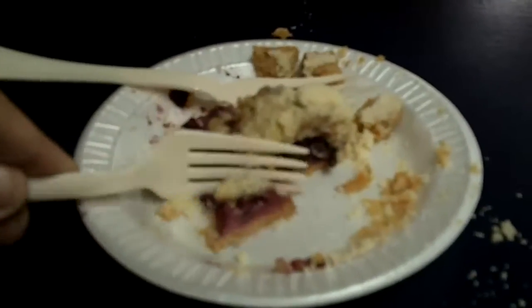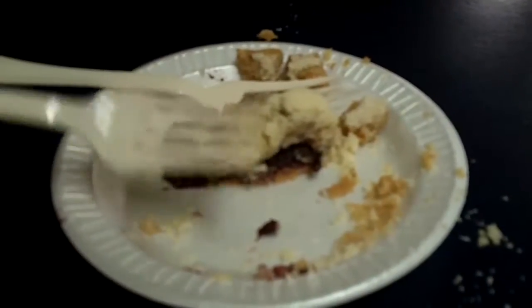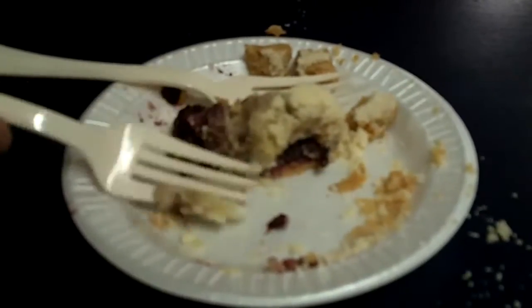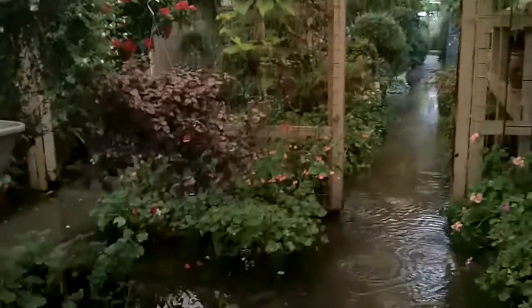I would have to say that this blackberry pie is the best pie I've ever had in my life. Yeah, we're gonna be getting a whole one of these for the way home. Oh my god. Wow, this is cool.